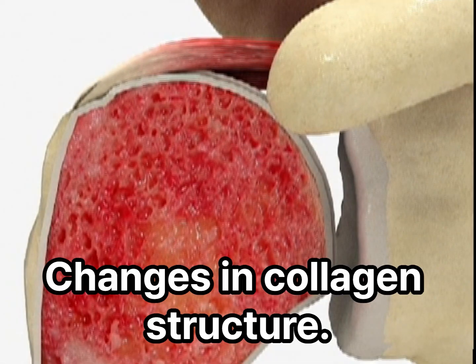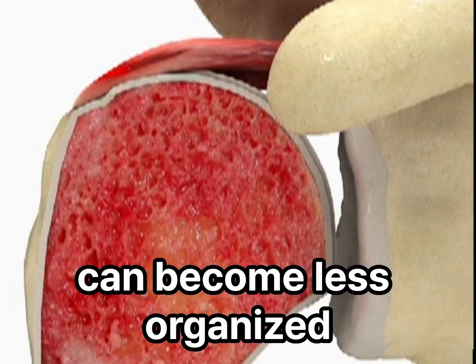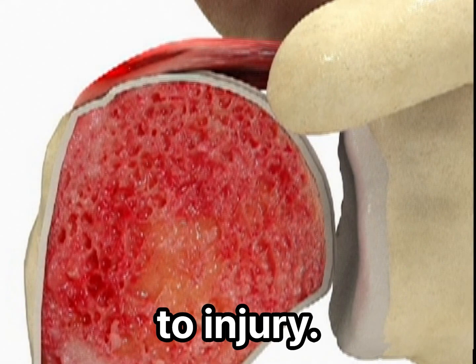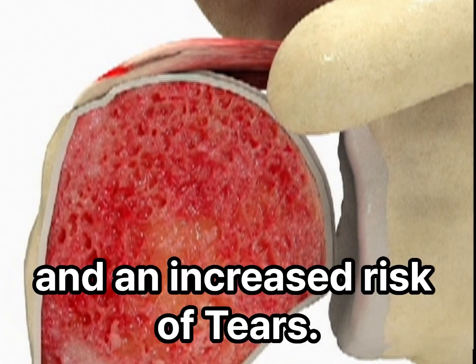Changes in collagen structure. As we age, the collagen fibers in our tendons can become less organized and more susceptible to injury. This can result in a decreased ability for the tendons to withstand stress and an increased risk of tears.